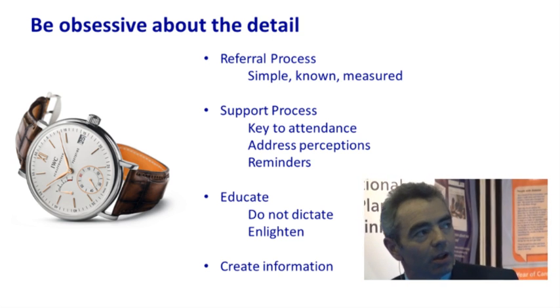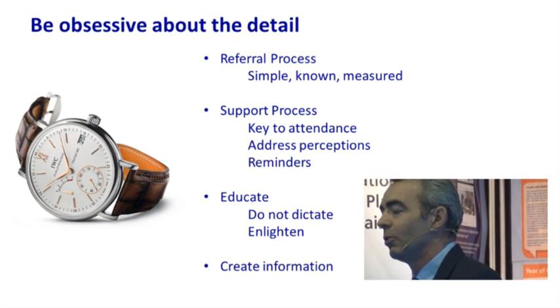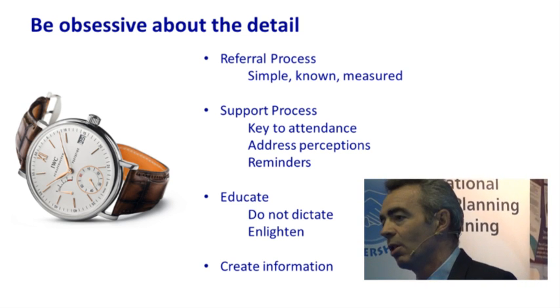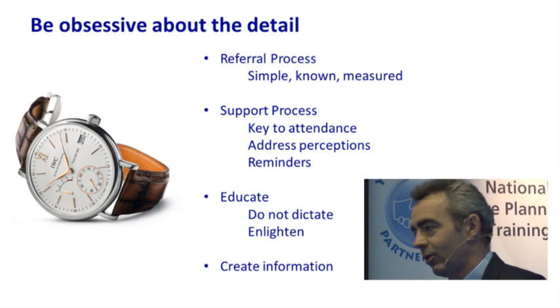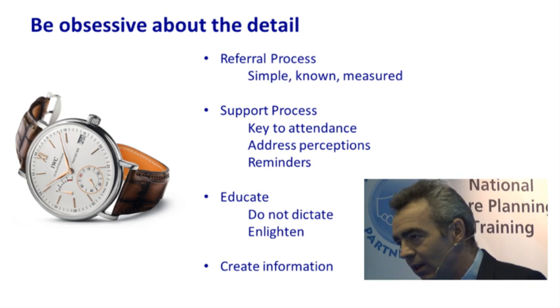So going into this in detail, the referral process. The first thing we did is we made it really simple by creating simple forms, and it wasn't just around education, creating templates to enable the healthcare professional to click a button made it so much easier. If they wanted to send a fax, fine, give them the option, but make it really easy for them to do.